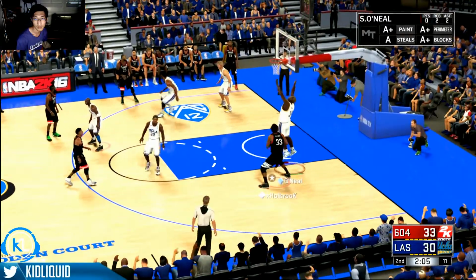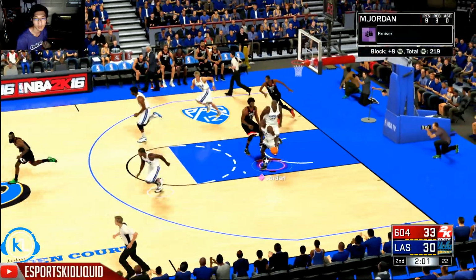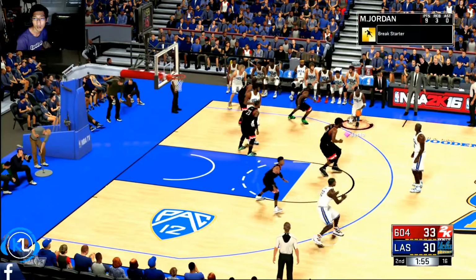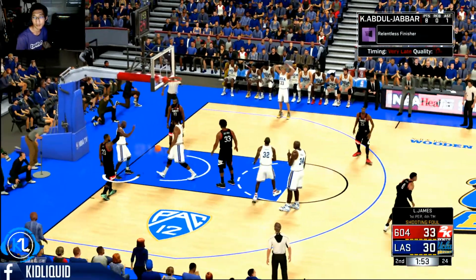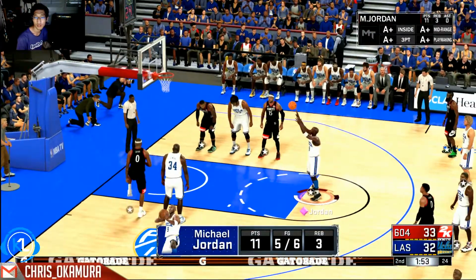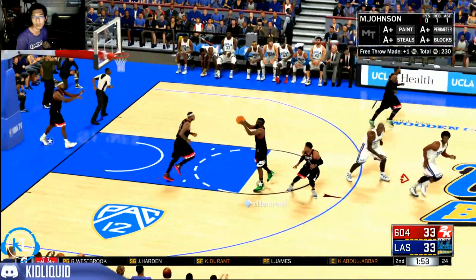Westbrook kicks to Abdul-Jabbar. Nifty move. And it's sent back by O'Neal. Outside Jordan. And they're going to count the bucket and send him to the line. It could be a three-point play. Offensively, it's been a perfect quarter for him. He hasn't missed a single shot.